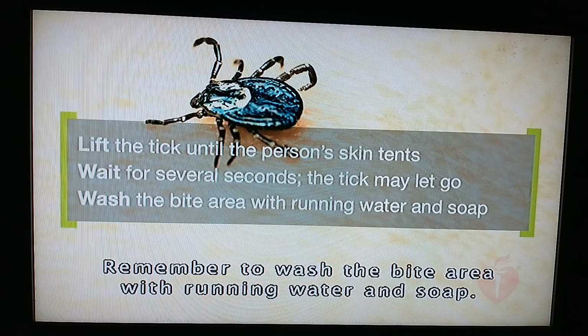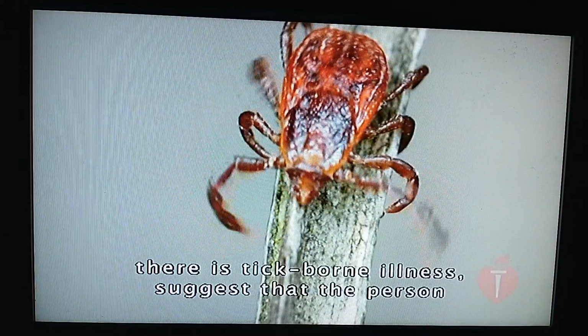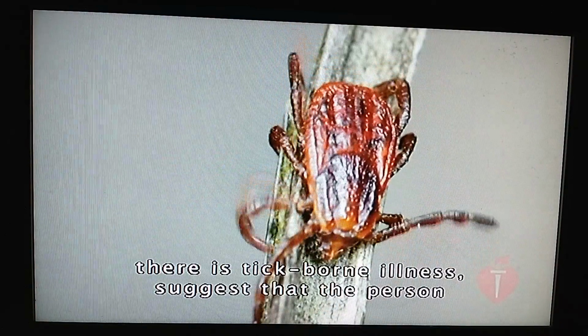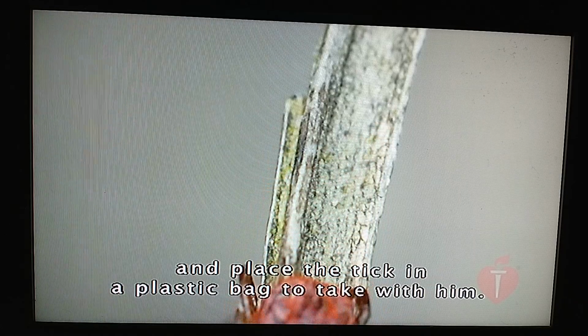Remember to wash the bite area with running water and soap. If you are in an area where you know there is tick-borne illness, suggest that the person see a healthcare provider as soon as possible, and place the tick in a plastic bag to take with him.